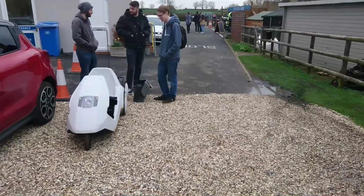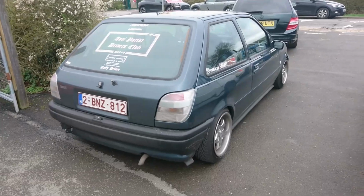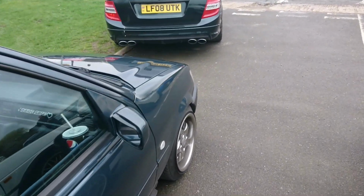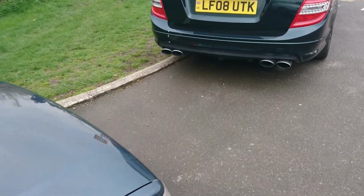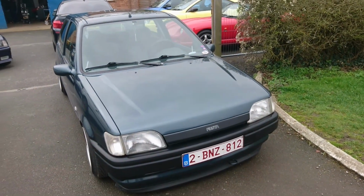Right, let's see what else we can find. And we've got this Mark III Fiesta. It's got Belgian plates on it. This will be quite a late one. It's actually got airbags and things. It might even be a Fiesta Classic, which was what they were sold as after 1995.